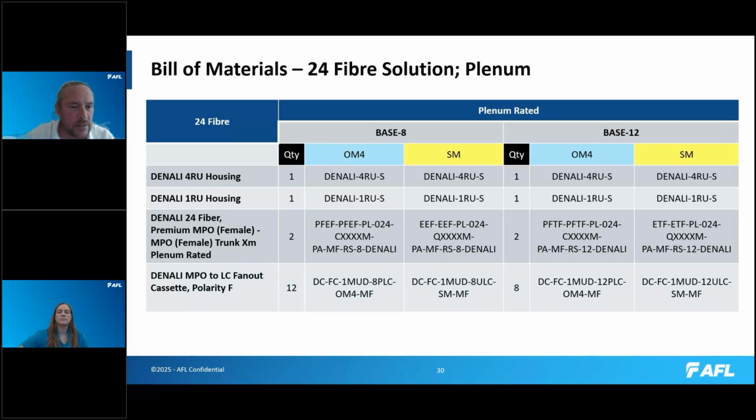And then just very, very briefly, I don't want to spend too long on the trunk part numbers. It looks pretty complicated, but once you get used to it, it's pretty straightforward and a kind of intelligent part number. So the PFEF is a multi-mode MPO Pro. The E is the 8 fibers, and then the F is female. So it's PFEF, PFEF, the 2 MPOs, PL for plenum, 24 for 24 fibers. C denotes the OM4 fiber.